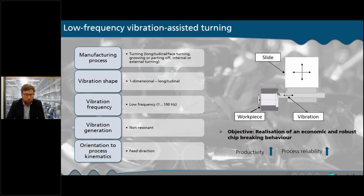And for the low frequency assisted turning, we have a clear objective to realize an economic and robust chip breaking behavior. I think you all know chip breaking can cause huge problems in manufacturing, because there can be long chips and tangled chips, and they lead to machine downtimes and to unreliability of processes. So when we eliminate chip breaking problems, then we can increase productivity and process reliability.